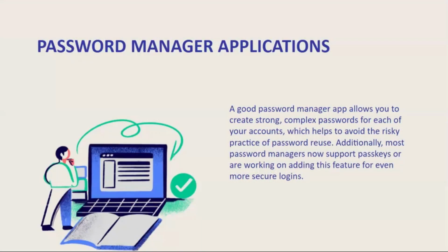A good password manager app allows you to create strong, complex passwords for each of your accounts, which helps to avoid the risky practice of password reuse, which is one of the things we mentioned today that we should not do when setting up a password. Additionally, most password managers now support passkeys or are working on adding this feature for even more secure logins. Many password managers also offer extras such as a VPN to enhance overall security.